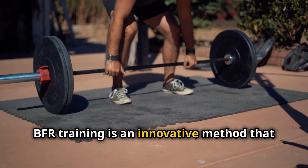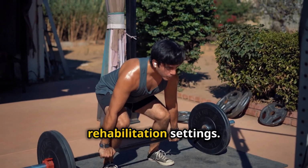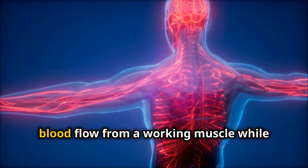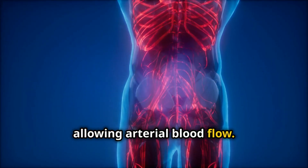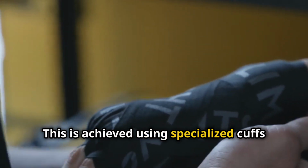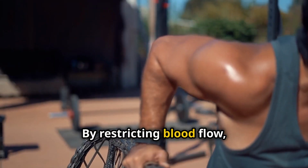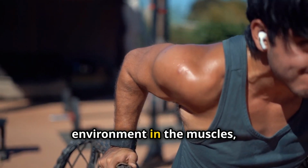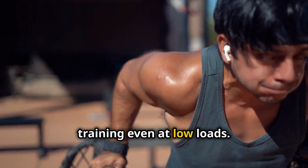BFR training is an innovative method that has gained attention in both athletic and rehabilitation settings. It involves partially restricting venous blood flow from a working muscle while allowing arterial blood flow. This is achieved using specialized cuffs or elastic bands applied to the limbs. By restricting blood flow, BFR creates a hypoxic or low oxygen environment in the muscles, mimicking the effects of high-intensity training even at low loads.